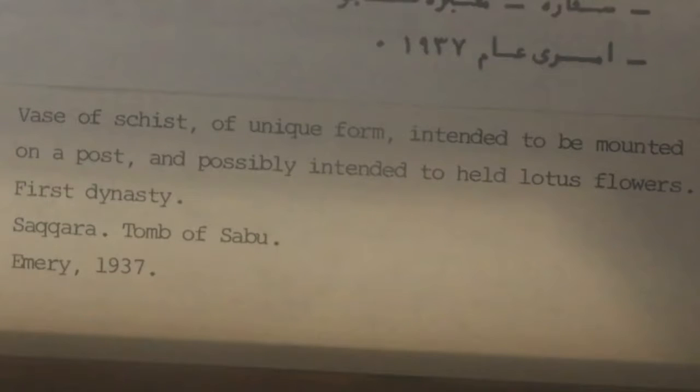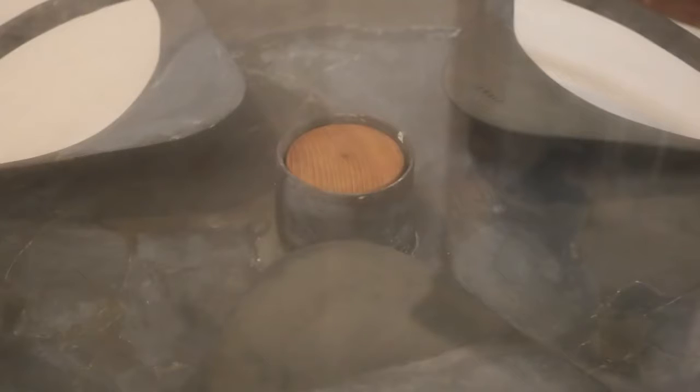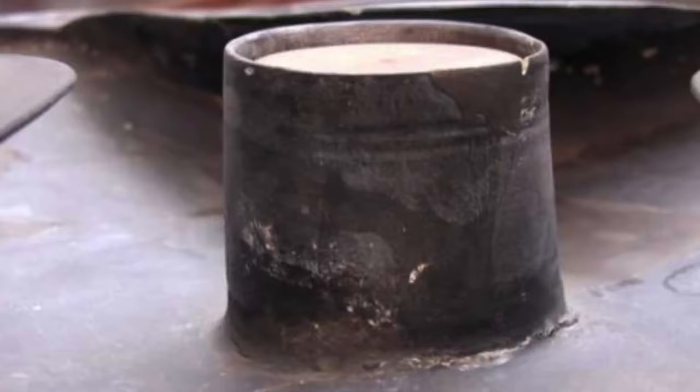Vase of schist of unique form, intended to be mounted on a post and possibly intended to hold lotus flowers. First dynasty, so we're talking around 5,000 or just over 5,000 years ago. First dynasty, Saqqara, tomb of Sabu.